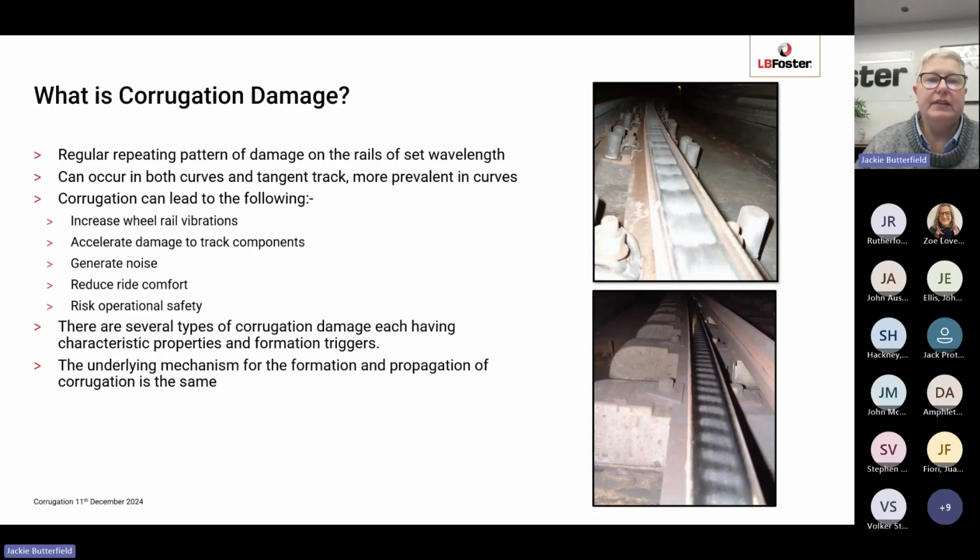Corrugation in itself is damage, so we'd like to avoid it on the railhead, but it in turn can lead to other issues, such as increased wheel rail vibrations, which can then lead to damage to track components. Excessive vibration can also lead to ballast and track bed damage. The corrugation in itself, because it's a wave, will generate noise, which can be extremely annoying and damaging, particularly roaring rail, a phenomenon which can give you very, very high noise levels, above 120 decibels in some locations.